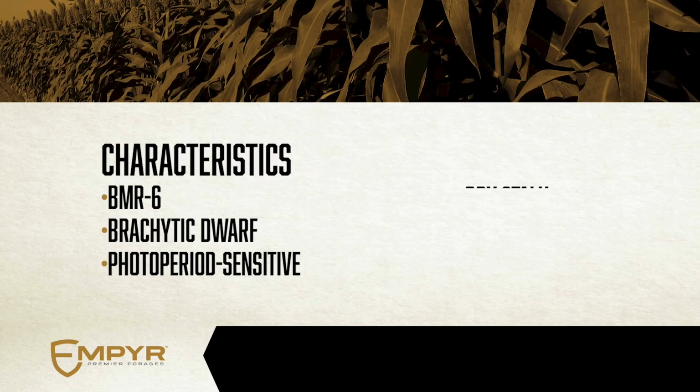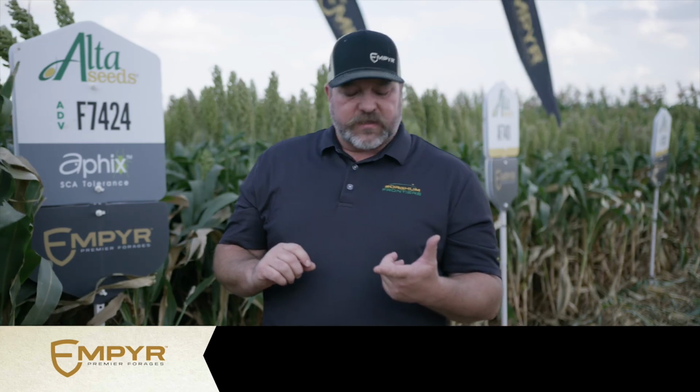On the opposite side of that, for those short growing seasons, for those northern regions, we have dry stock. Dry stock allows us to be able to get that hybrid harvested on time with lower moisture so that we can get a good packing and a good fermentation when we ensile that.